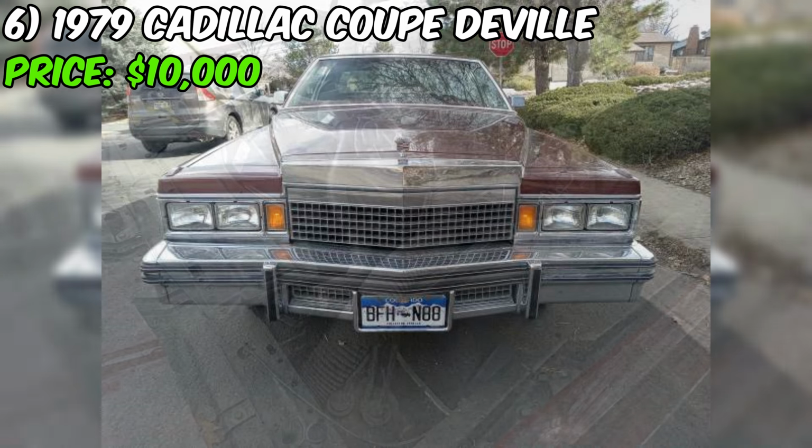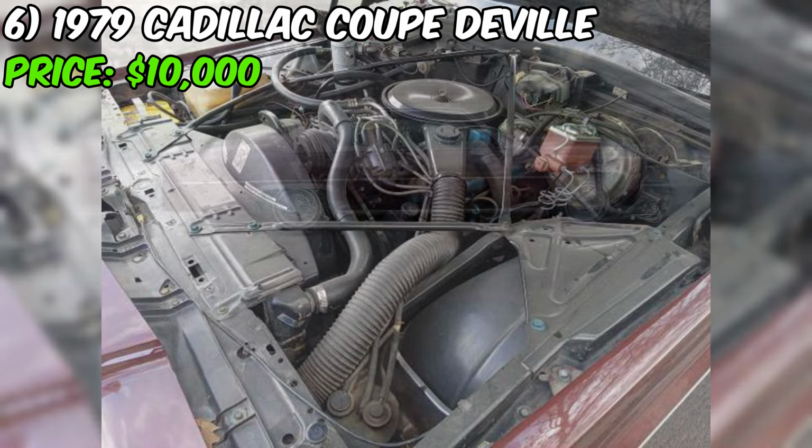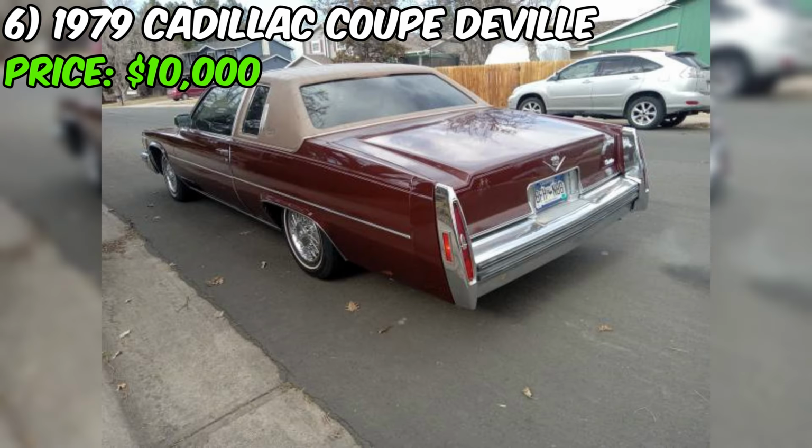Other notable features include a new battery and new tires, which suggests that the seller has been taking good care of this Cadillac. It's always a good sign when a seller has invested in new parts and maintenance, as it shows that they care about the car and want it to be in top condition for the next owner.